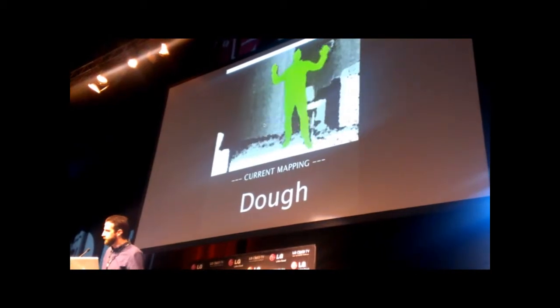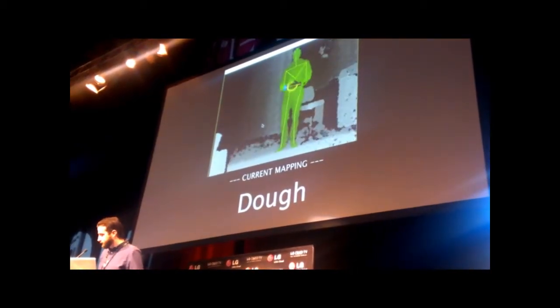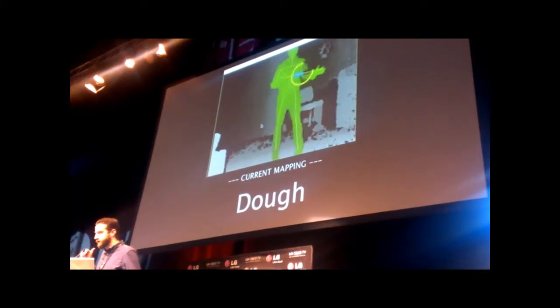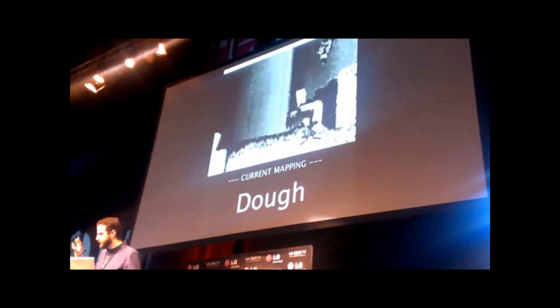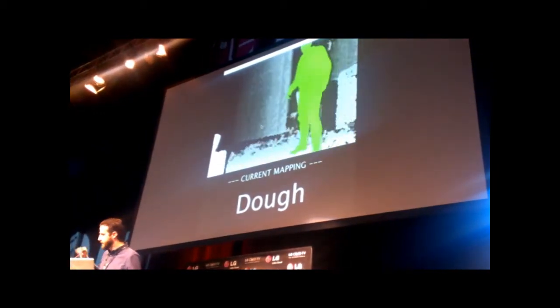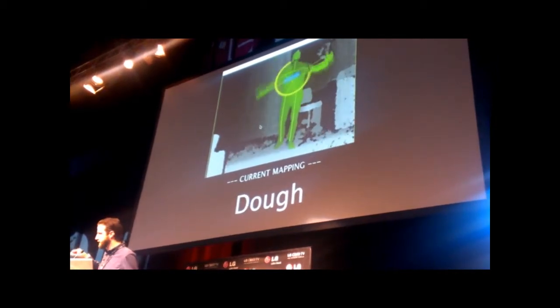It sees that depth image and it does some really complex math to pick out the shape of a human and then map a skeleton onto that shape. And then as a programmer, you can say, tell me where the hands are, tell me where the feet are, how many people are in this scene. And most of the games that you play with the Kinect use that kind of technology.